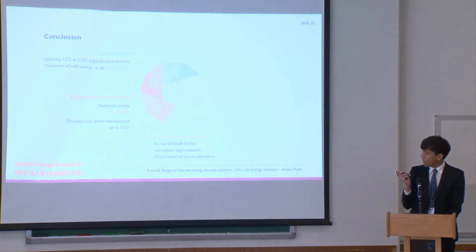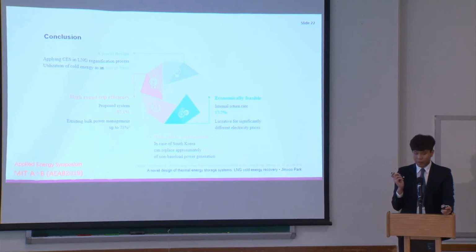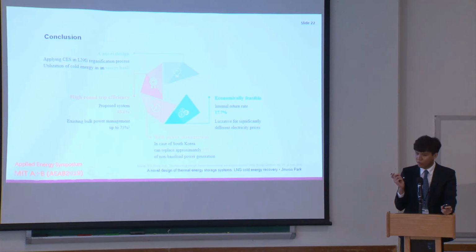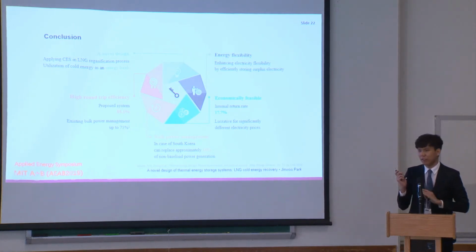And applying this proposed system to the case of South Korea, it can replace approximately 10% of non-base load power generation. So it can save fuels more than others. And also it's economically feasible, which shows 17.7% of internal rate of return. And it is lucrative for other regions, which show significantly different electricity prices. We can get more profit by arbitrage. And it also helps enhance electricity flexibility by storing surplus electricity in off-peak time. So we can use surplus electricity in on-peak time.